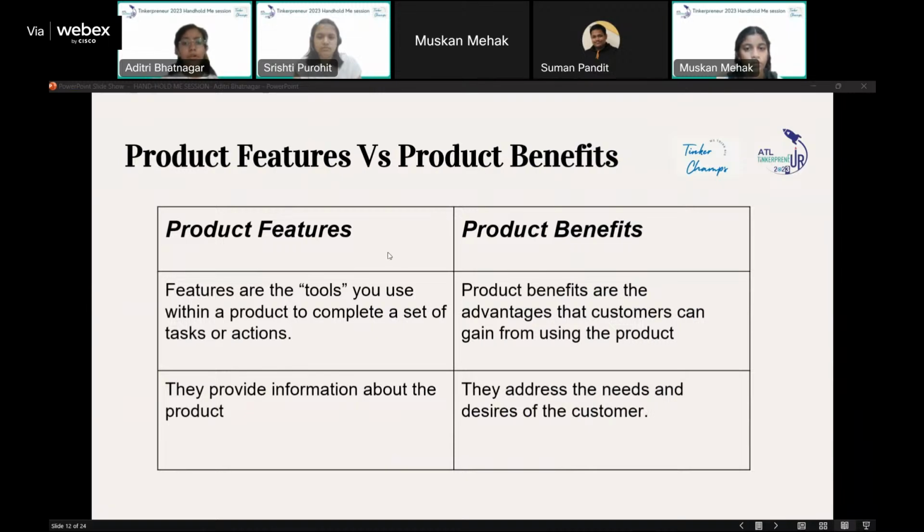On the other hand, product benefits are the advantages that customers can gain from using the product. These benefits may be functional, emotional, or social in nature. By highlighting the benefits of the product, businesses can create a stronger emotional connection with their target audience and increase the likelihood of sale.